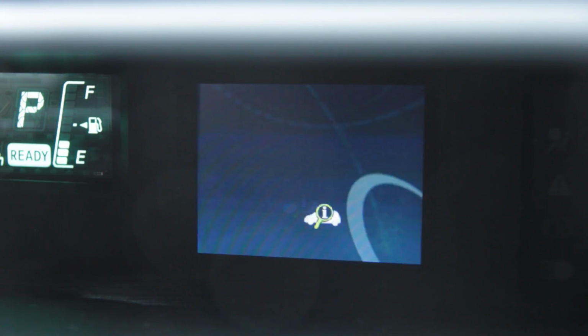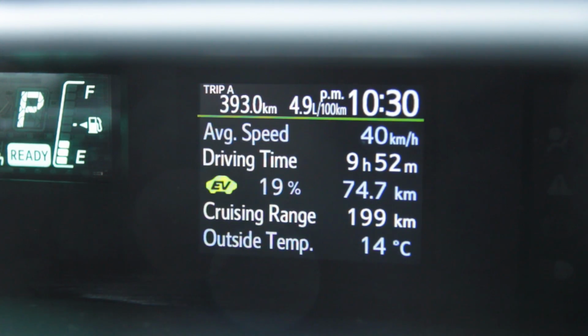Second screen is drive information, which is essentially the trip computer, and as soon as you zero out the trip computer, it'll take all the numbers that are being processed by the machine and show you your cruising range, how much EV you use. So for instance, in the last 10 hours of driving this car, 19% was under EV, so you actually went 74.7 kilometers without using any gasoline. Average speed, drive time, cruising range, outside temperature.